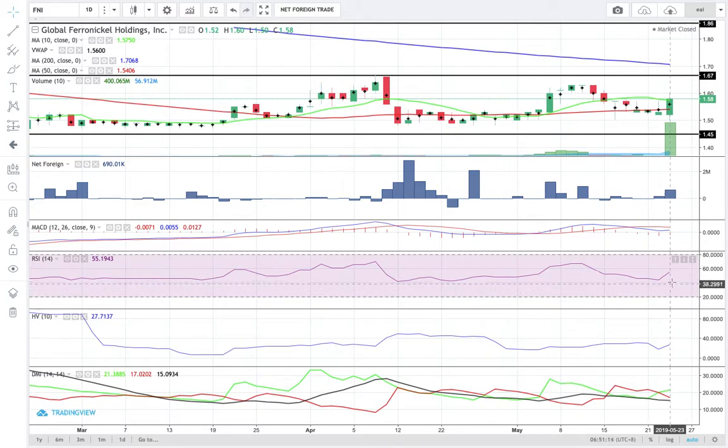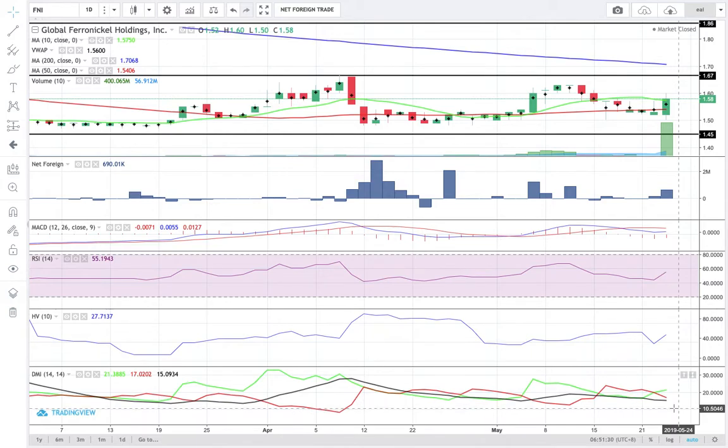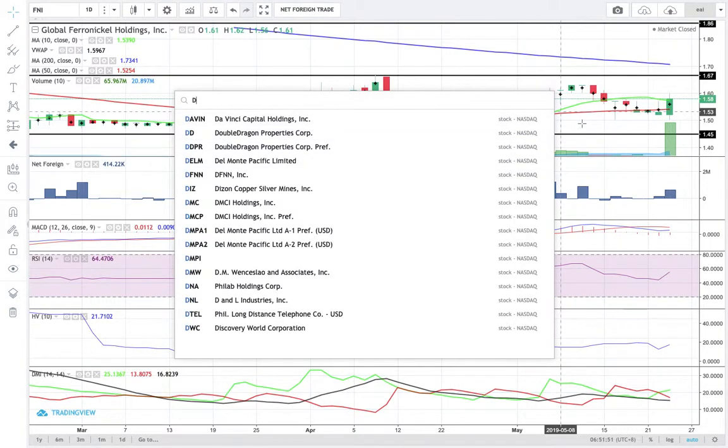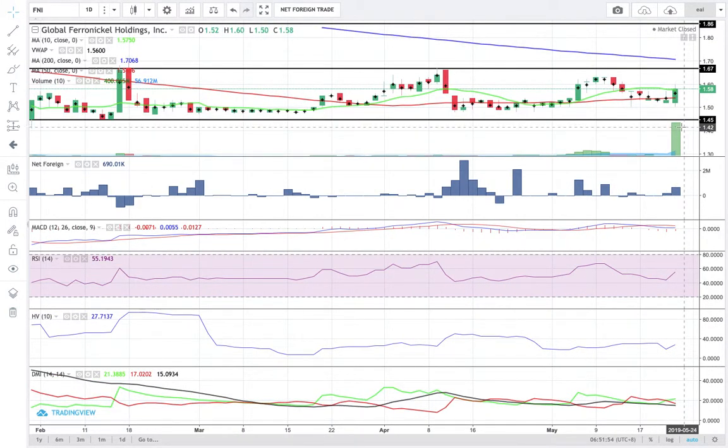Now RSI is still far from the classical overbought or oversold level. There's still a lot of room for FNI to dance all the way to its resistance or support level. Now for the DMI, although we are seeing the positive DMI moving above the negative DMI, the ADX line here tells me that the upward momentum is still not on a very strong category yet. We will only see a strong upward momentum category for FNI once the price crosses above the resistance at 1.67. Support is at 1.45, by the way.